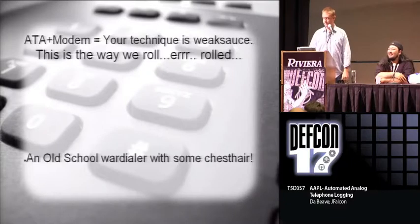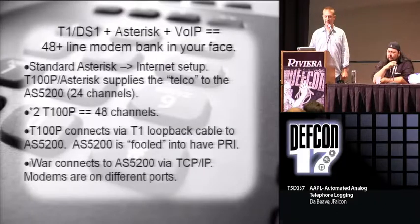So that's the way we were rolling. We thought that was kind of fun, and this all works through a network, so it's a network-connected modem, if you kind of think of it that way. Yeah, absolutely. We thought we were the shit. That's kind of fun. But we also understood there were some limitations with that. So that's the setup here.